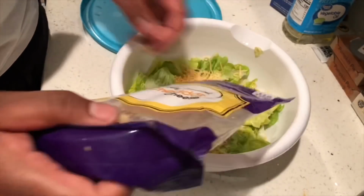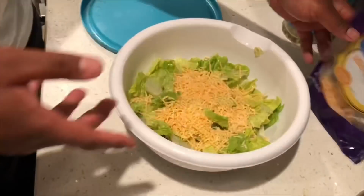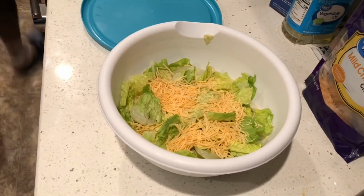So how much cheese you want? We ain't gonna go too crazy. We just gonna have a little ranch. Everybody got that ordinary. You got the must have.